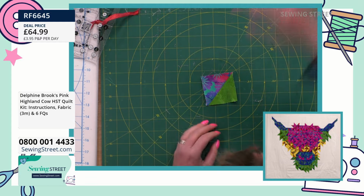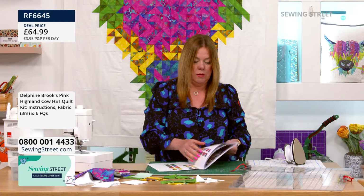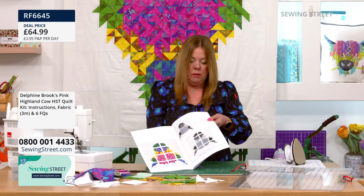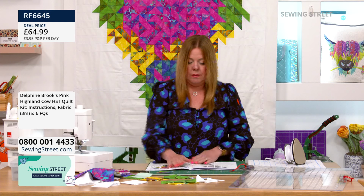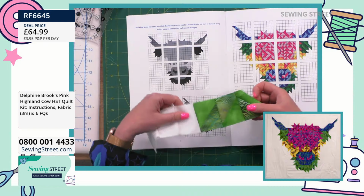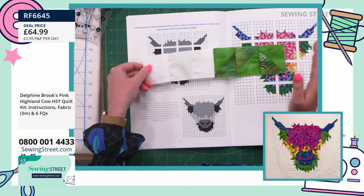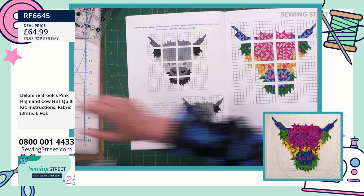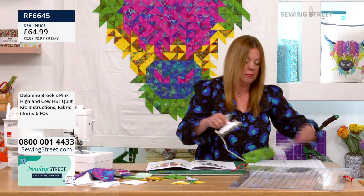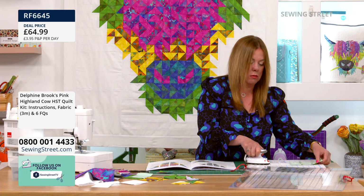Right then, so now we're going to build our rows together. Okay, so your first one, I've already done the first row, so I'll show you how the rows go together. When you come to press, make sure you press each row in different directions. It's going to make your life a lot easier when you come to sew the rows together.